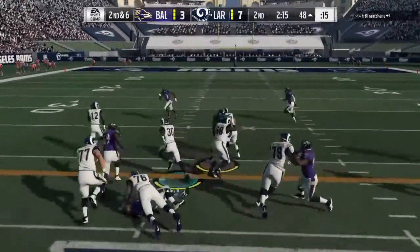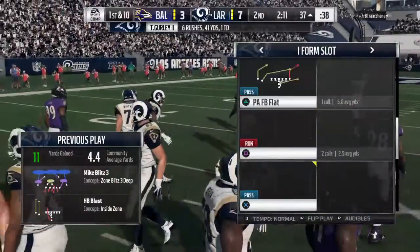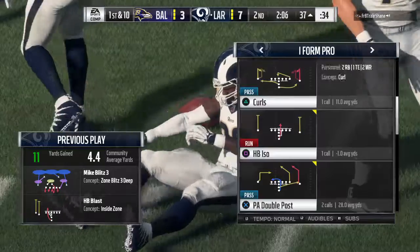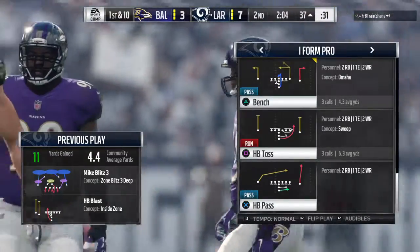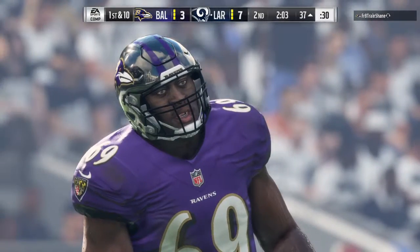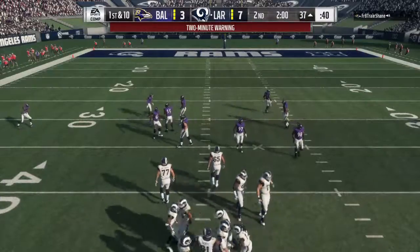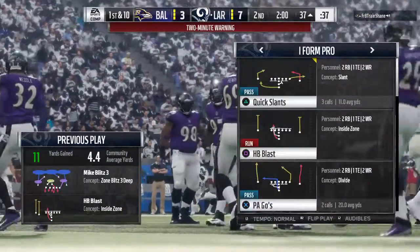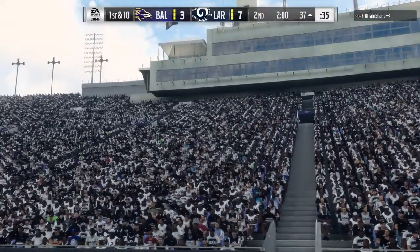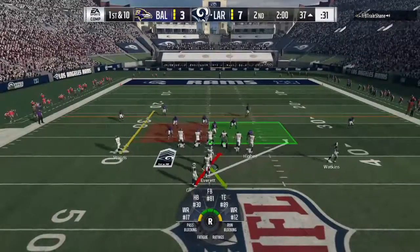Now on second down, this is Gurley. And he's brought down. A nice pickup there of 11 yards, and it'll move the sticks. To go here in the first half. We're back to the City of Angels after this timeout.